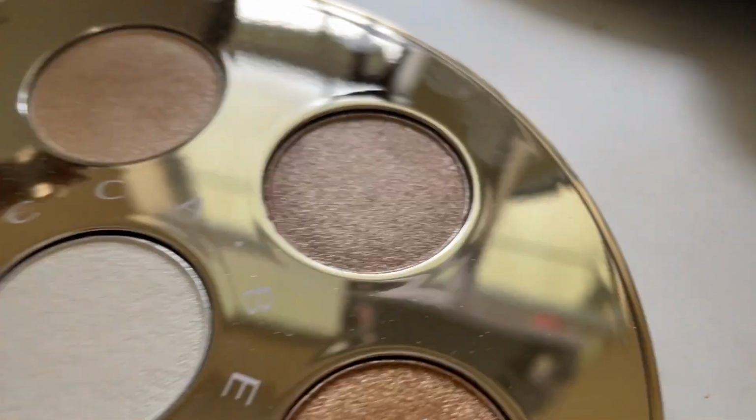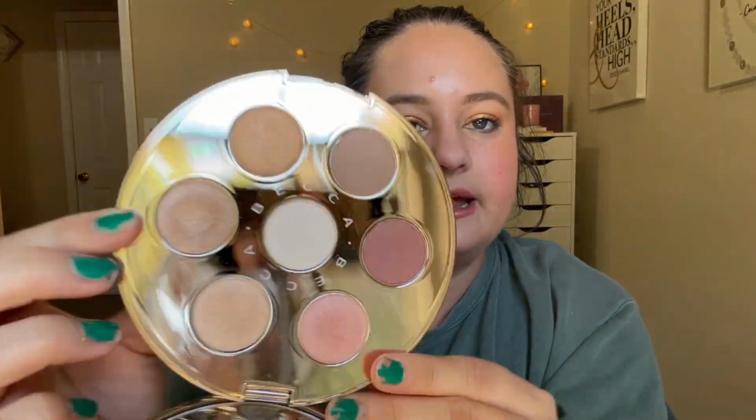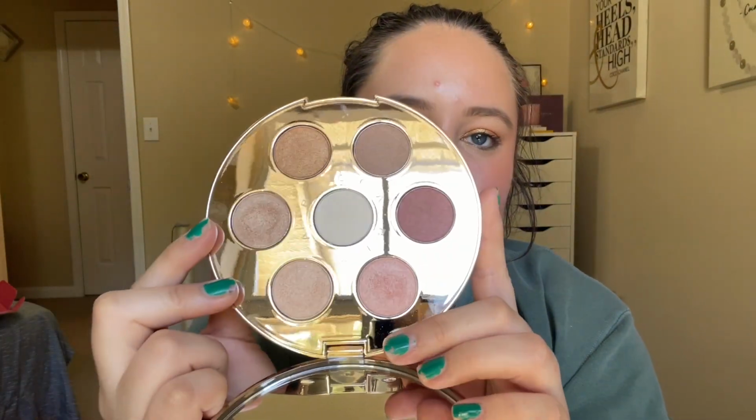And then the last palette is another Becca palette. This is the Eye Lights palette and we had the shade Opal. And here's what it looked like last time. And here's what it looks like today. It's this one right here. There's a little bit of a dip. You can definitely tell where we've used it.